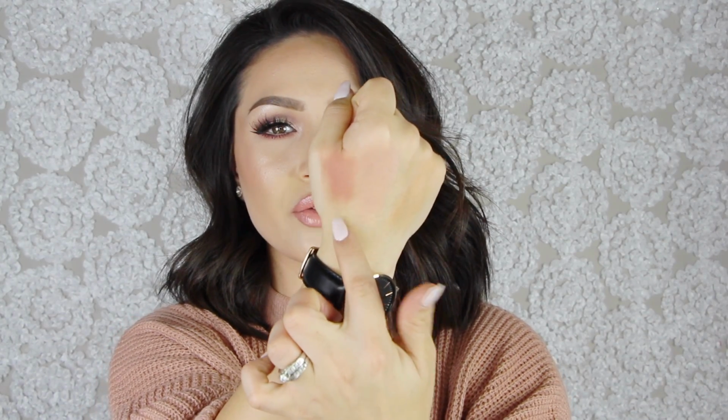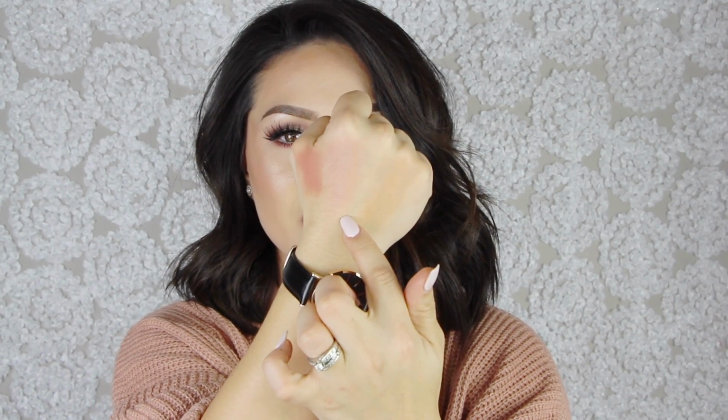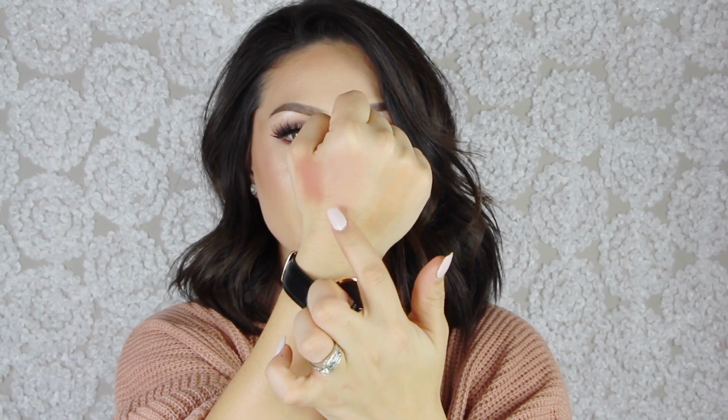But here they are swatched. So there is Tarte Risque, and then there's Flush and Fantasy. Flush and Fantasy is perfect for when you're doing just a fresh face look, which is mostly what I do for a day-to-day look. I will do that and then just some lashes, something really simple, and it just looks really fresh and awake.